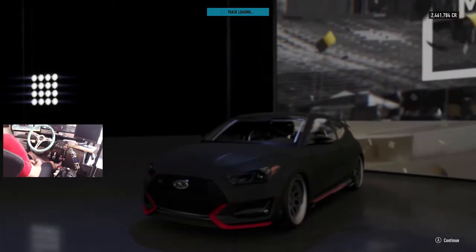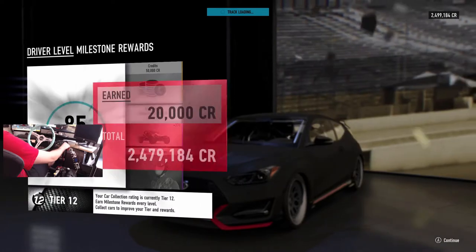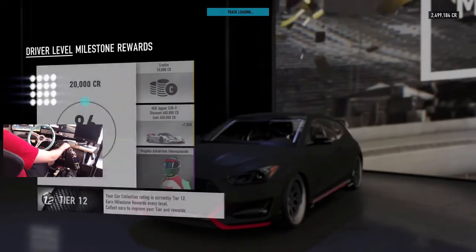Where are we going? And I can't see what I won. Apparently Forza's not happy right now. There we go. We'll claim our reward later.